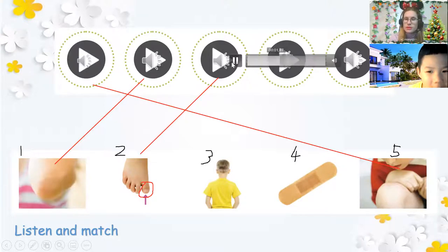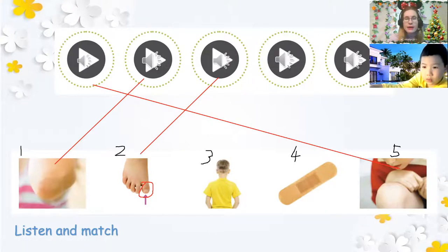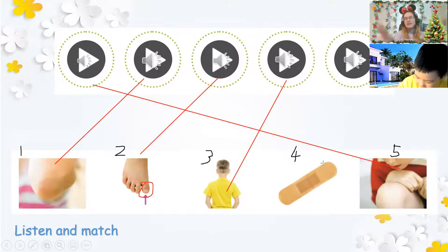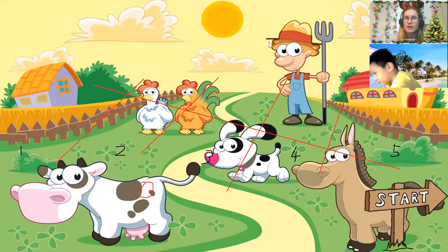Back. Oh, I hurt my back. Which one? Back. Number three. Good. Yeah, well done, Zoe. Here's a bandage. Which one? Number four. Very good. Well done. Excellent. Good job.